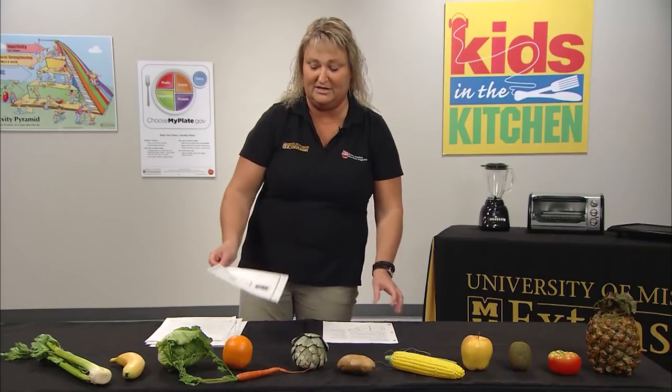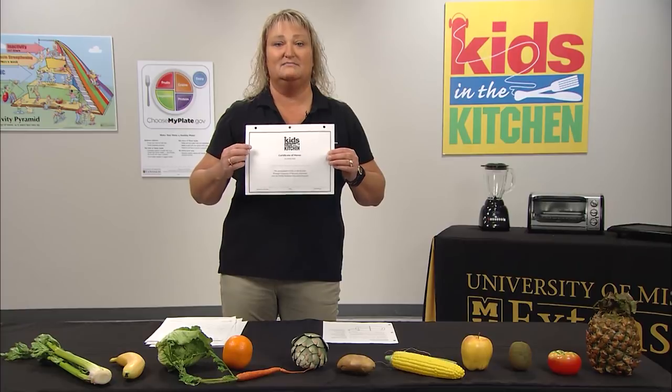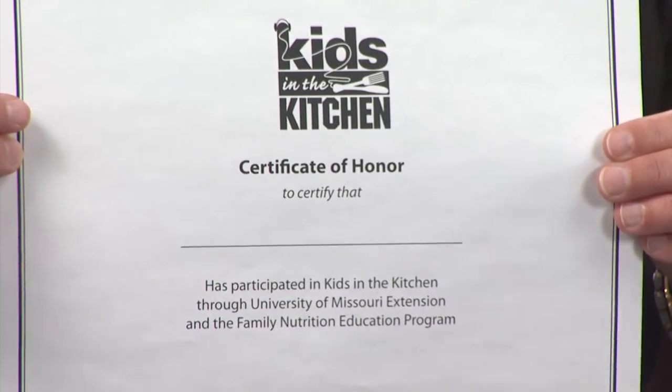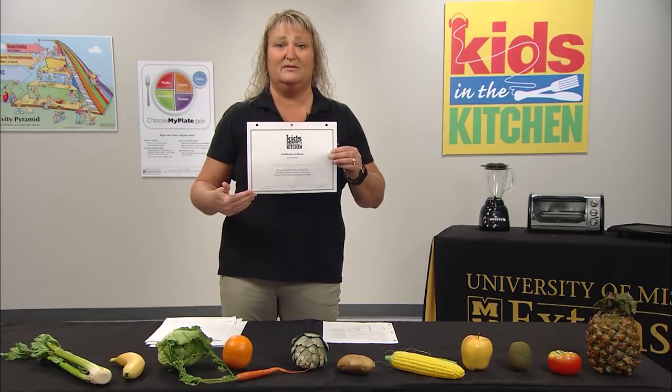One of the things you want to make sure you don't forget is their certificate of honor, because this is a certificate that lets them know they completed Kids in the Kitchen. That's important for them, that they know the knife safety, they know the utensils to use, the measuring cups. They learned a lot about math and science with this curriculum as well. So make sure at the end that you're able to do their certificate with them.